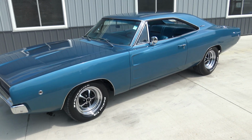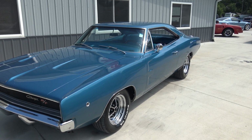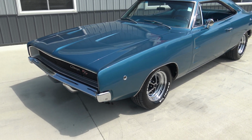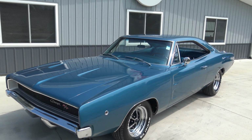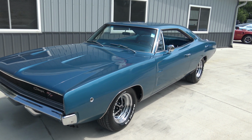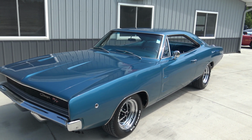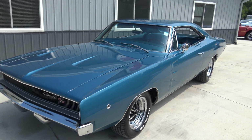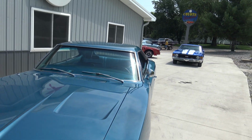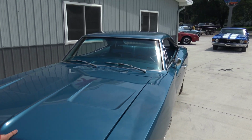So this is a super cool car, guys, and I want to comment on that. I've been in business for going on 17 years. Me and Lisa started the business 17 years ago. This is the first 1968 Charger that Coyote Classics has ever had at our dealership. We sell about 20 cars a month, so if you do the math, that's pretty hard to find. We've only had a handful of 69 and 70s in too, but definitely our first 68, and a really cool car.